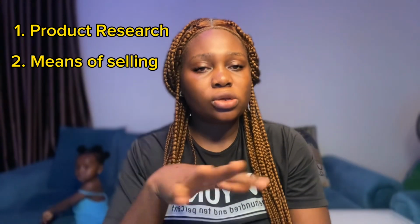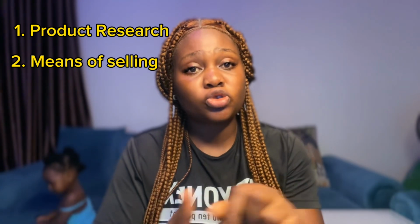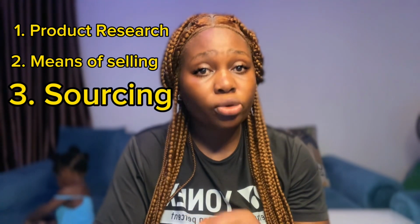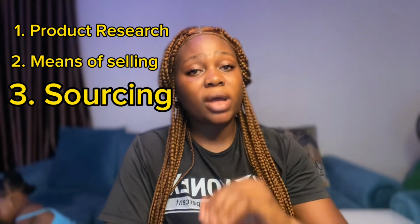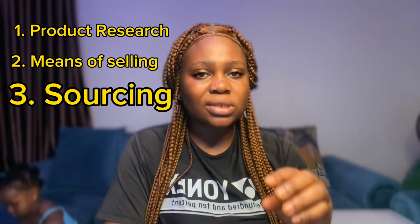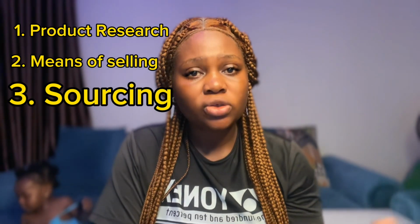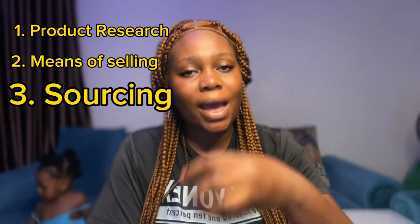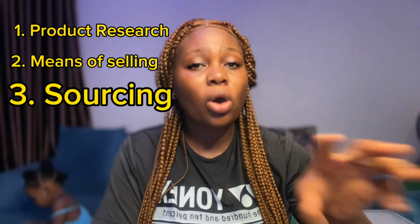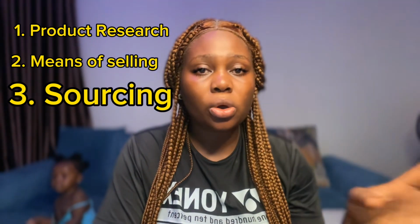After researching the products you want to sell, after getting your domain name, after choosing the platform that you want to use, then you come to sourcing the product that you've decided to sell. There are different ways you can source for the product. Sourcing for your e-commerce product simply means where you buy them, so that when a customer places an order, you are sure that you have them handy.